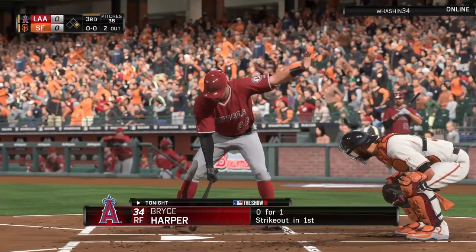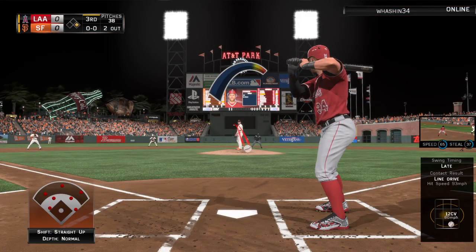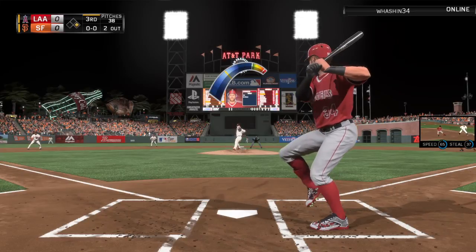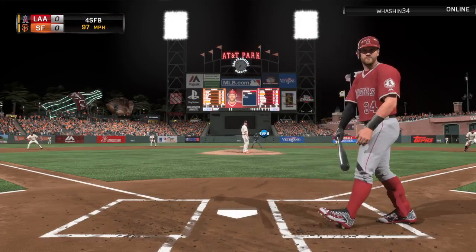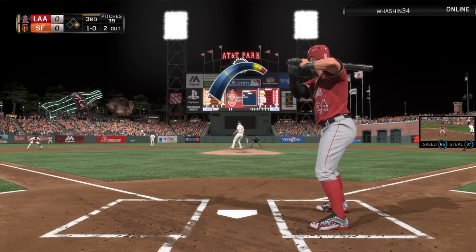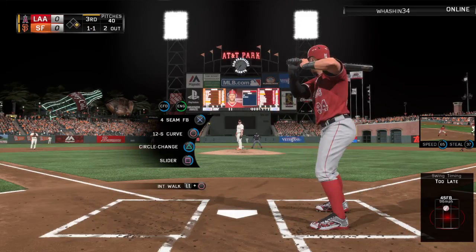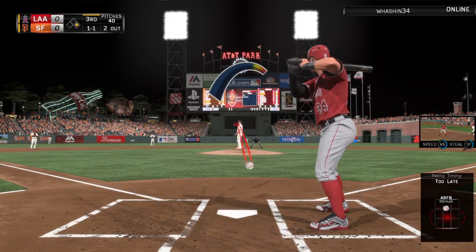So a runner at first with 2 away, and that'll bring in a dangerous hitter indeed in the form of Bryce Harper from the stretch. And he'll look at a fastball that doesn't miss by a whole lot. It's 1-0. Swing and a miss. Blew it right by him at 96. It's a ball and a strike.